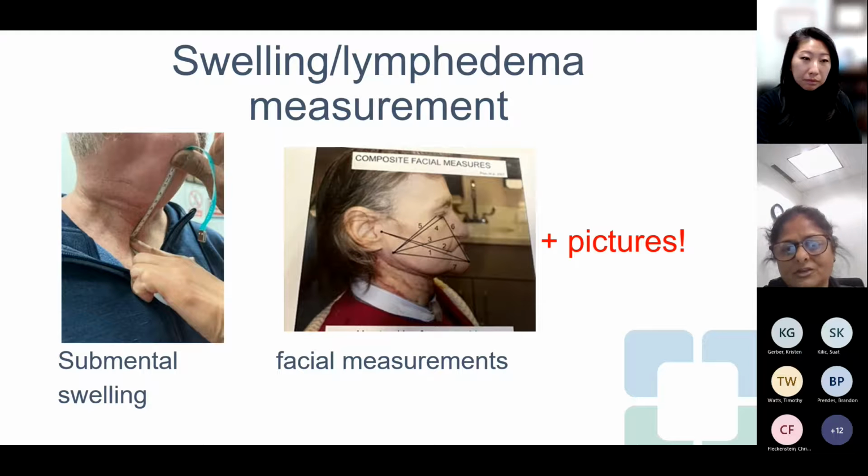The next is the facial measurements. So there are a lot of measurements, as you can see, from different points on the face, from the chin to the tragus, to the angle of the mouth, to the angle of the ear, and to the jawline. These are a lot of measurements. And all of these measurements are also done on the other side of the face. And then there is a MET formula that we do to see if we add it, and there is a formula where we see if it's a 2% or something like that of a change.